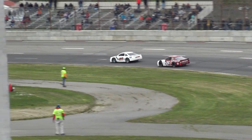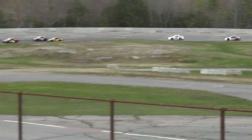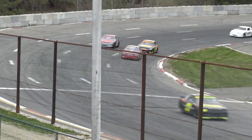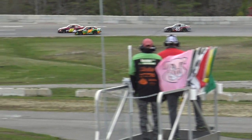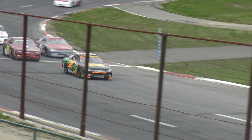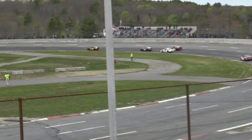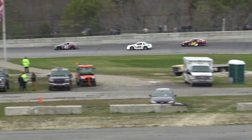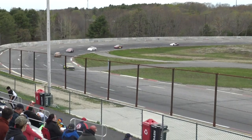Caden Neptune brings the 45 up to third as we got Ben Burgess there in the 7B looking to make some racing room on the low side. Neptune will settle back for fourth this time around as the 7 looks on the low side for second place over Cox in the number 8. Burgess completes the pass out of turn number 4, pulling him second. And now the 45 of Caden Neptune makes his way up to third. Ryan Hayes out to a big lead here as they make their way out of turn number 4.